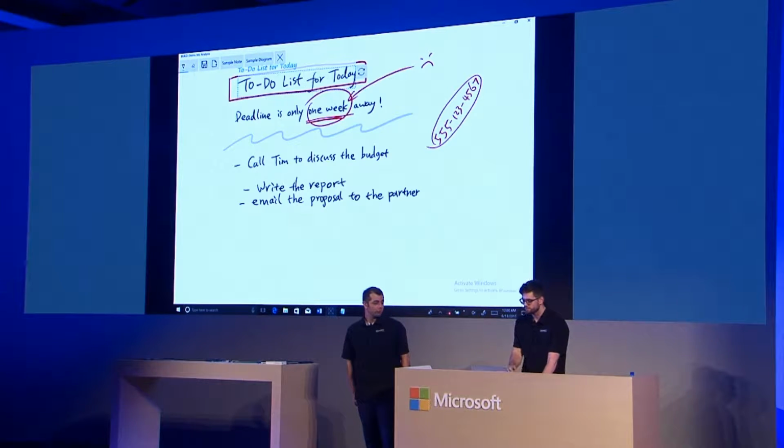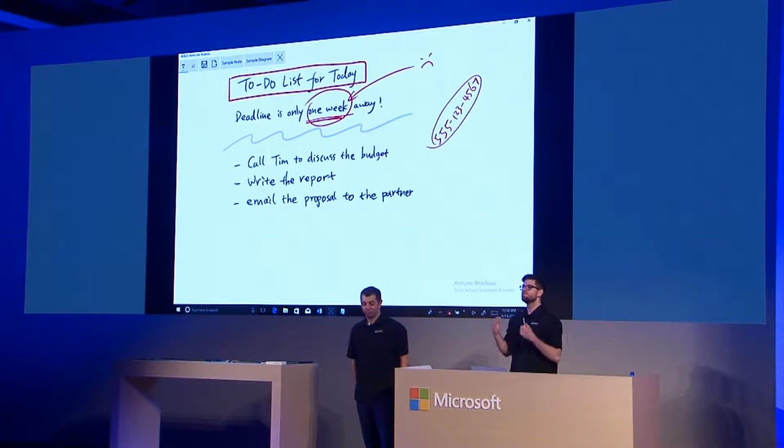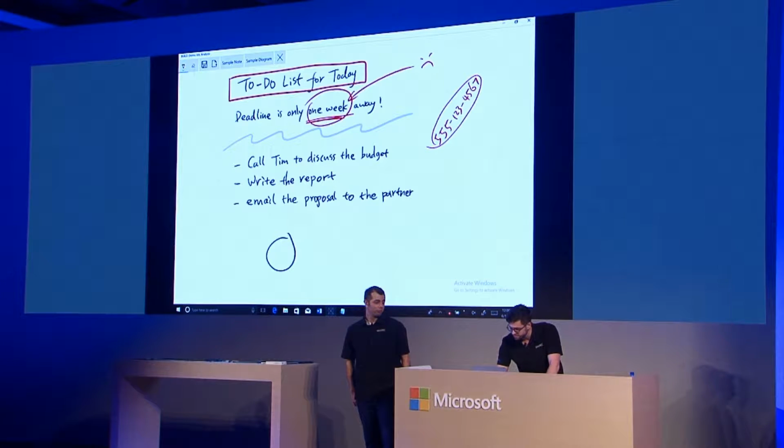There are other things we can do as well. You can see that we have a bulleted list over here. Now we recognize that we have a bulleted list, and we can do, just with the click of a button, the ability to make it prettier, more beautiful to the user. And not only that, we can do recognition on the fly here. I'll draw some shapes, a circle, triangle, and a square.